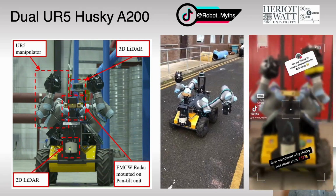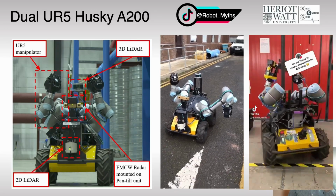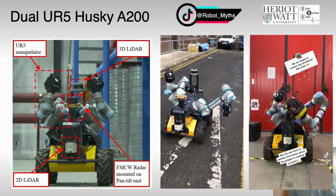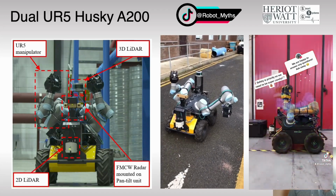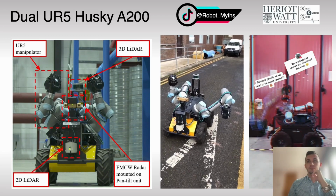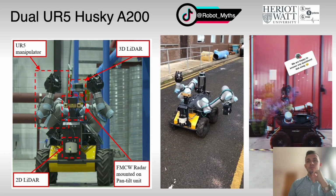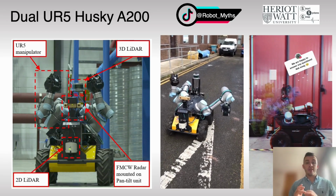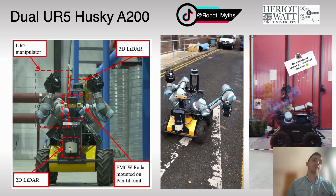Ever wondered why Husky has robot arms? We can use them to position the sensor which the gripper is holding currently. Safety is the priority, so we need to be super careful. So that just shows some of what the Husky robot can do there.